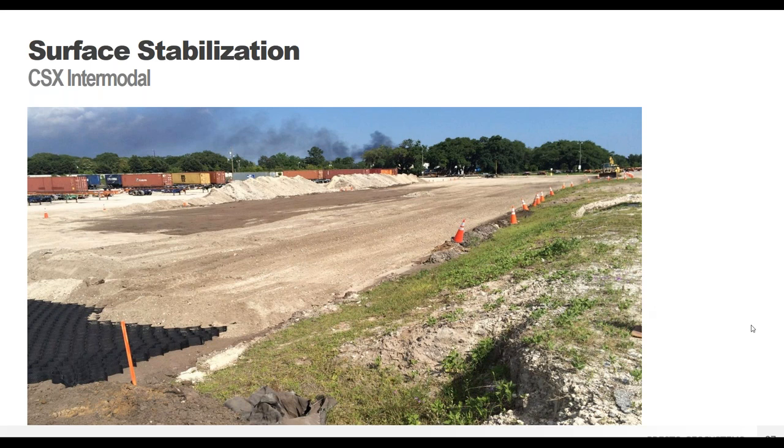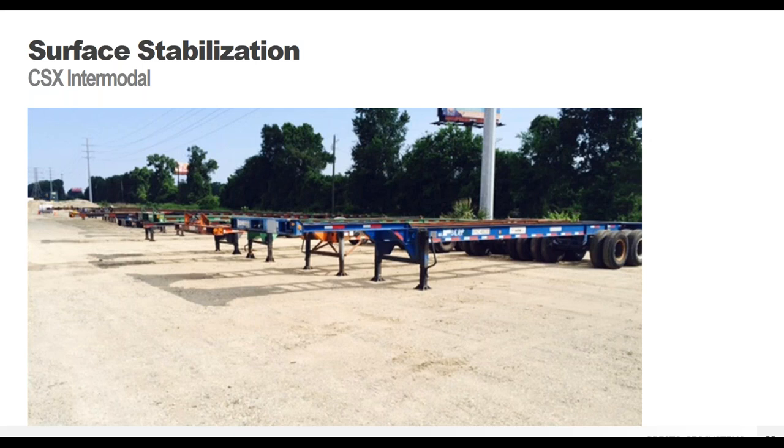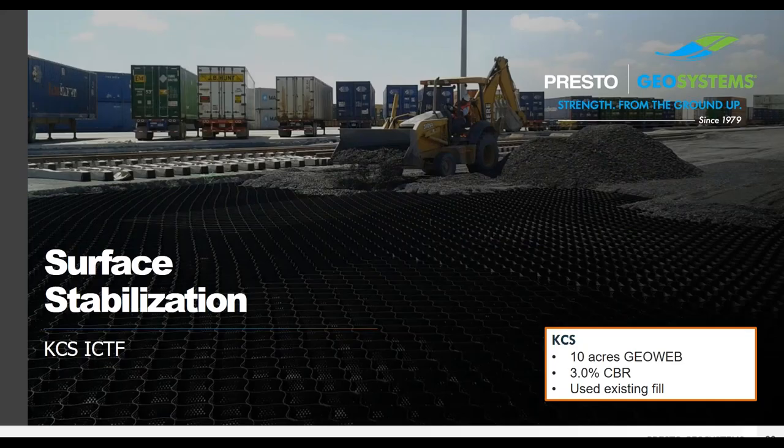The downtime of the yard was significantly reduced, which is actually more important due to the high volume of tractor trailers that this facility handles on a daily basis. And you can just see the final solution, the GEOWEB system supporting the load. The GEOWEB layer confines the fill, giving it the strength and eliminating that potential for rutting. Once again, we had a 3 to 4 inch wear surface on this project.